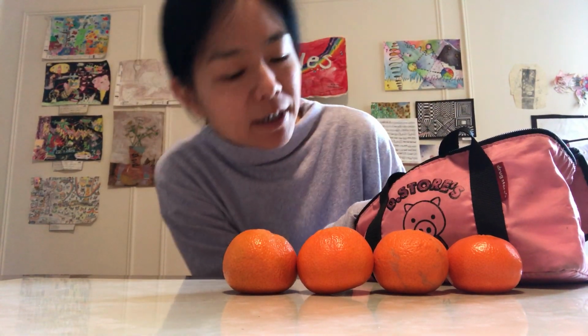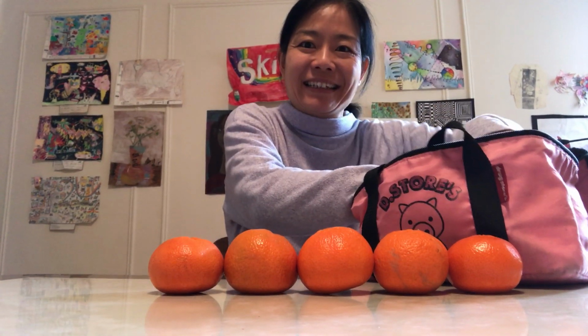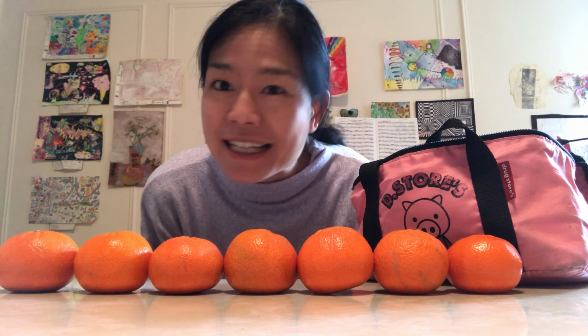Piggy, what else do you have? Of course, Clementine. And guess what? Two more! Piggy, you have so many Clementine. Let's count together.